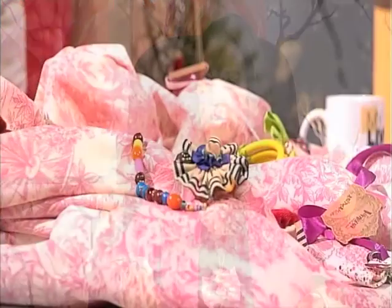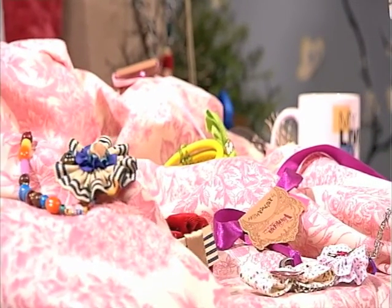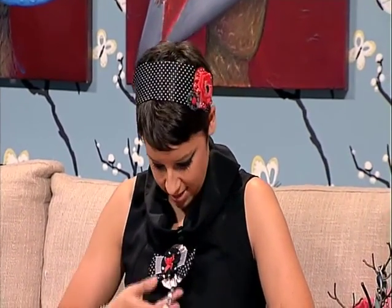Okay, thank you. And you're wearing some of your own creations as well. Yes. You kind of have like a 1920s flapper look. Do you know what that means? Yes. It was the style of the 20s, the roaring 20s. I like this style, that's why. It's very good for you. Yeah, I bring this collar and this little headband.